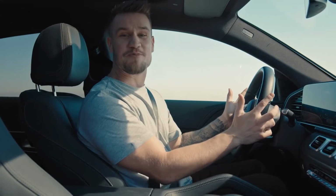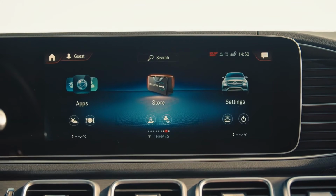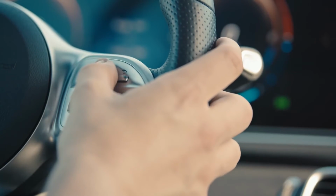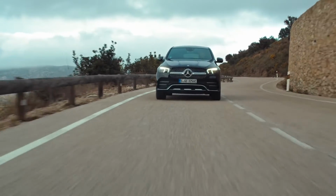The multifunction sports steering wheel feels great in my hands, and I have access to a whole host of features right at my fingertips using these buttons here. That way, you can make the most of these features without taking your hands off the steering wheel. And yes, there are a lot of features packed into it, but it still looks elegant and classy.